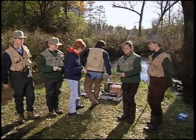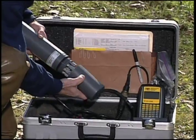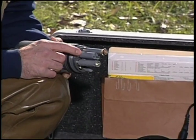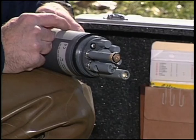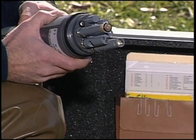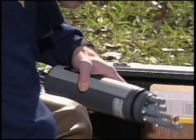You talk about that? Sure. That's an electronic probe, is it not? Yeah, it has several probes on the tip of this one electronic sonde here. It measures dissolved oxygen, conductivity, temperature, and pH. Conductivity is a measure of the dissolved mineral content as well. So this is a much faster, more accurate way of doing it. And in fact, it's a lot more expensive, but it's worth it.